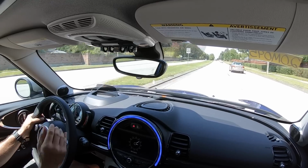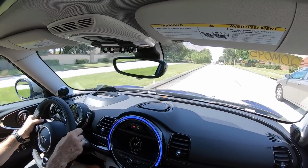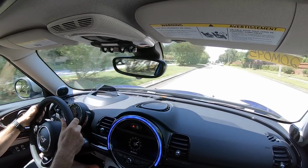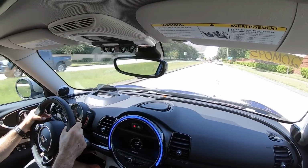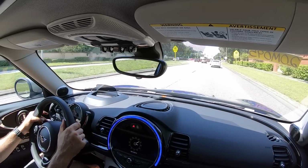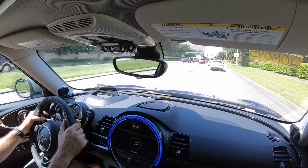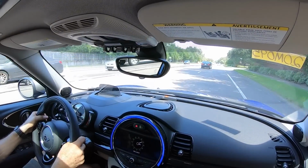Remember, this is front-wheel drive, but still very, very responsive, very good steering. The thickness, the material use, all feels really, really wonderful. I like the brake pedal feedback is great. I really love these Minis. All right, guys, another acceleration test.